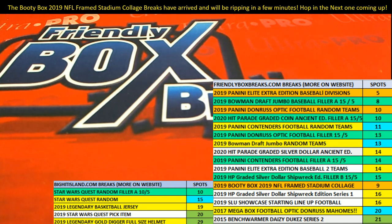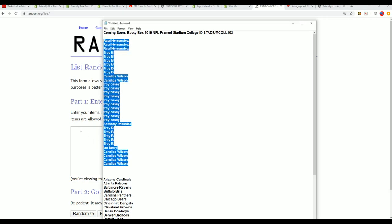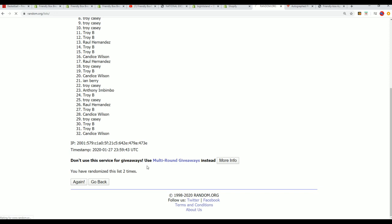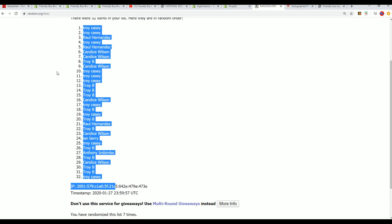So we're going to do some randoming, find out who gets which team in the break. And we'll hit something big here. Let's start with the randomizer between all the different owner names. Seven times through. All right, lucky number seven, and the first random is complete. So there we have our owner names.